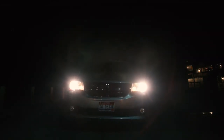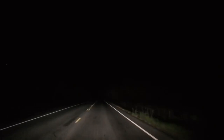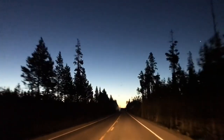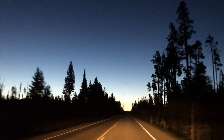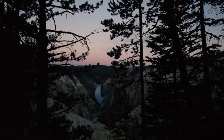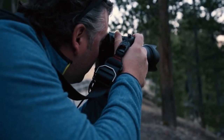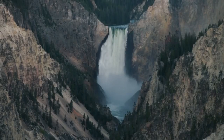This morning I got up before dawn to drive out to Artist Point to shoot the famous waterfalls at sunrise. Getting to Artist Point before sunrise, VC was really important because I was able to get sharp images without bringing my tripod.